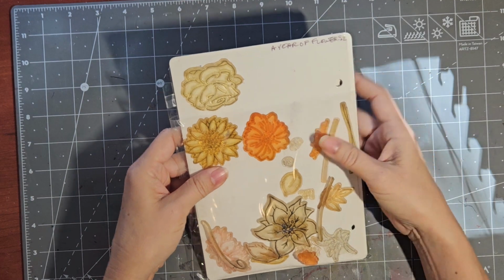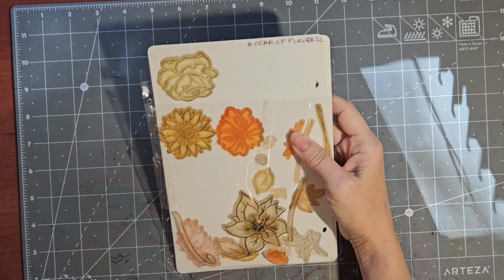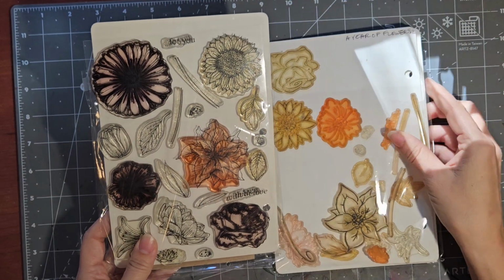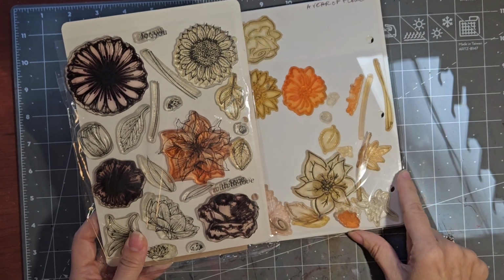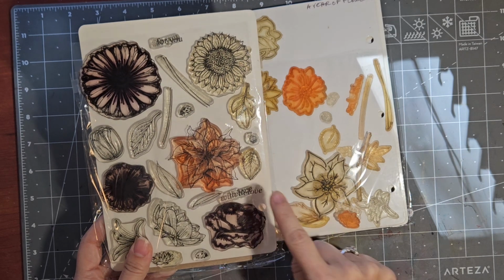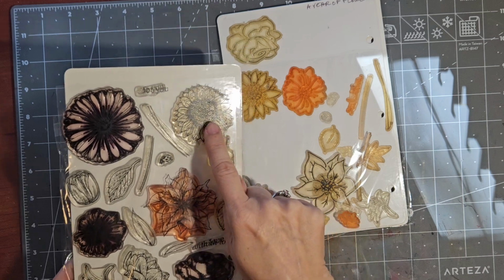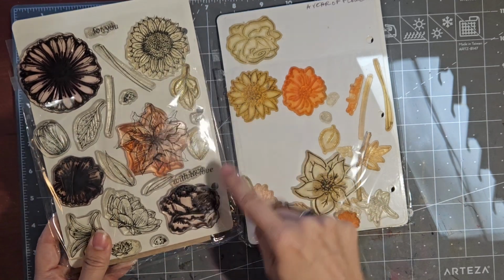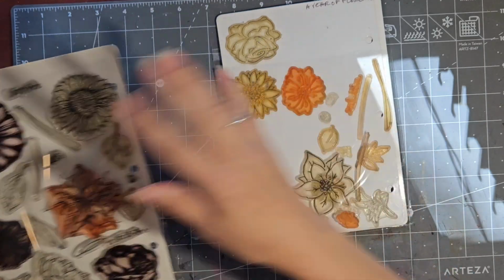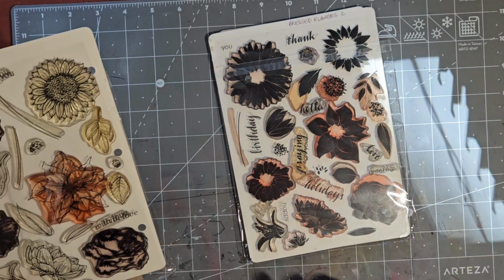So A Year of Flowers 2, this was a way for me to share all these different types of flowers from A Year of Flowers 1, but in a sketched style. So if you wanted a really contemporary or more modern or cutesy feeling, this very realistic poinsettia became this one, or the sunflower became this, the rose became this, and that's upside down, but you've got the lotus, everything is in there. The daisy, I don't know where the daisy is right now. I used that, I think, on something just the other day.